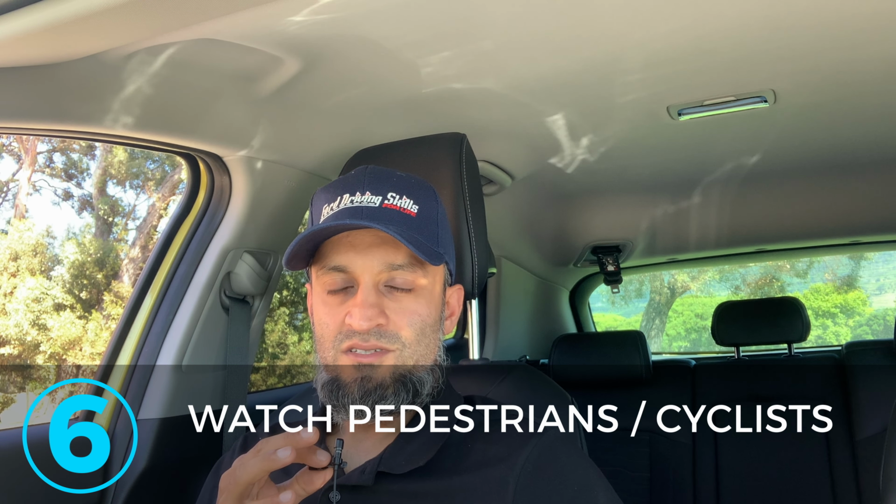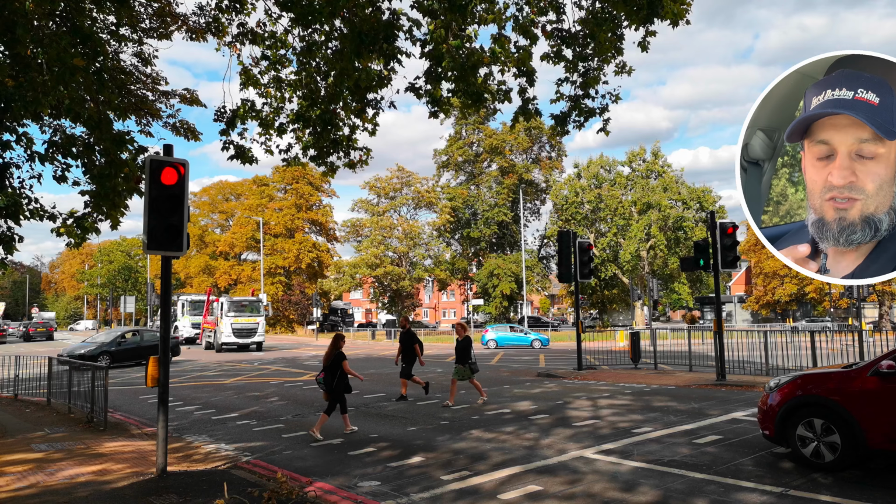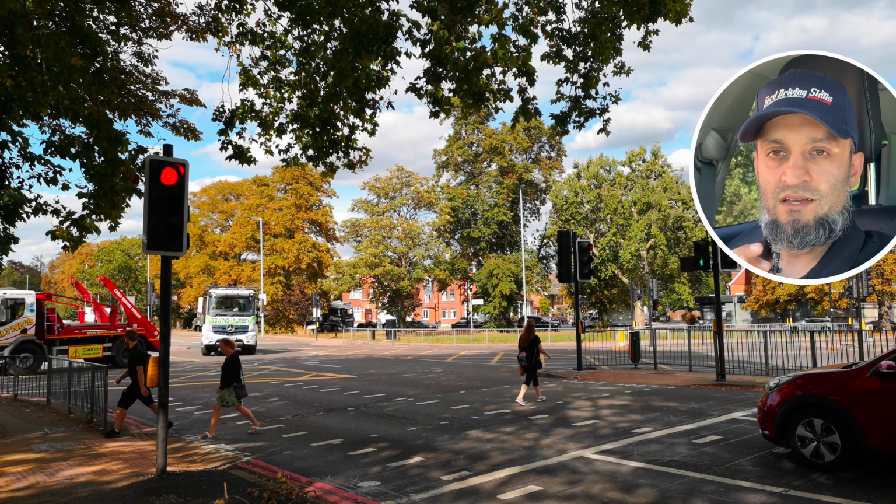But sometimes we might forget about pedestrians and cyclists. So just keep a note that pedestrians and cyclists also use the road. And sometimes, on some freeways, you'll get some people that might just run across the road. So that's quite dangerous. So just always keep a lookout. Ask your passenger to keep a lookout if they see any pedestrians or cyclists, and they can make you aware of that also. That does help.